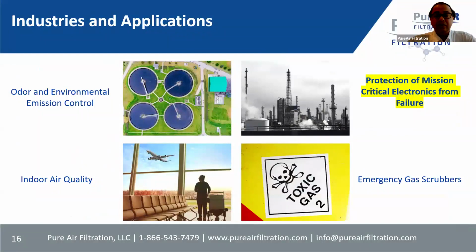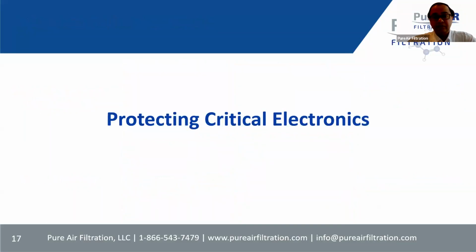Here are the four industries that may require gas phase filtration. We have odor and emission control, specifically for the municipal application. Indoor air quality, basically for airports, museums, and some indoor air quality applications. We have emergency gas scrubbers, for any kind of toxic gas emission, or in the event of any emergency. And also, which we are discussing today, protection of mission critical electronics from failure. There is one more segment we have not shown, which is the biogas market, and we'll discuss this in later webinars. All right, so protecting critical electronics.